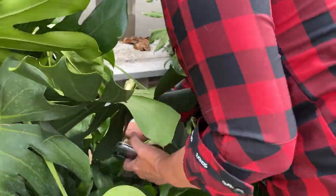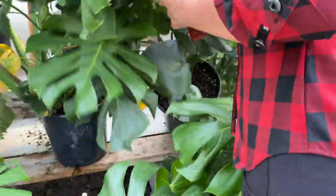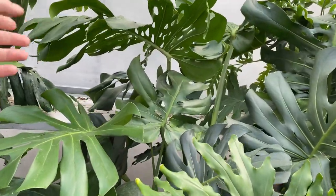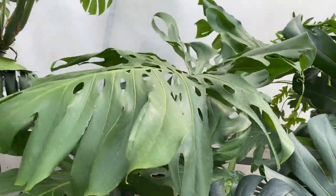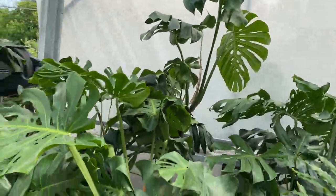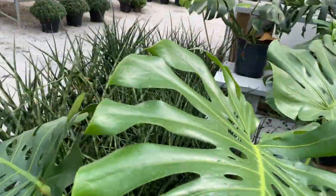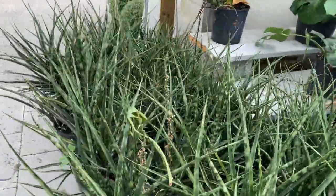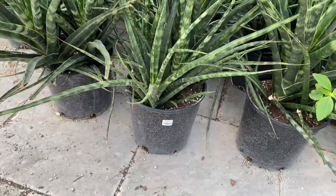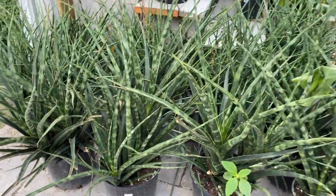I was barely on there. There we go. Minor mishap. But yeah, they are beautiful. Wow, look at that leaf there. We've got some Fernwood Sansevieria, lots of them, $59 in the 10-inch pot, that's a good price.